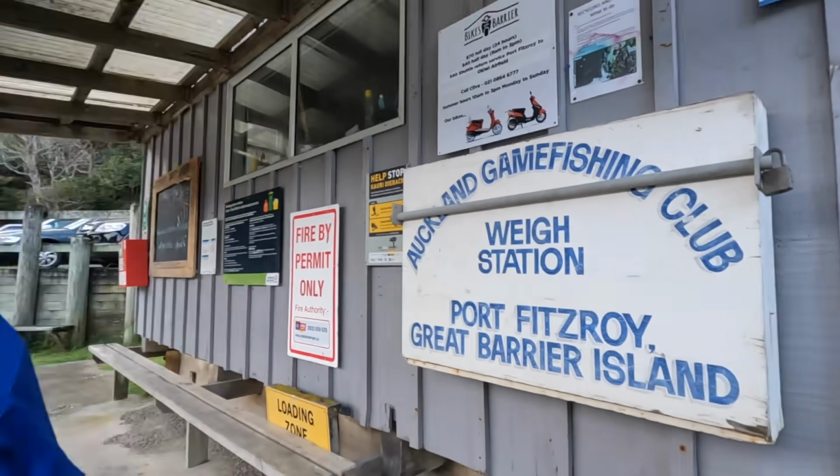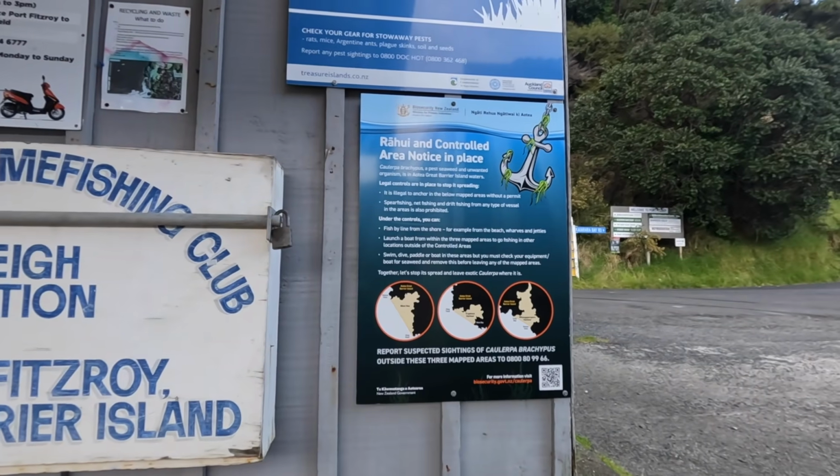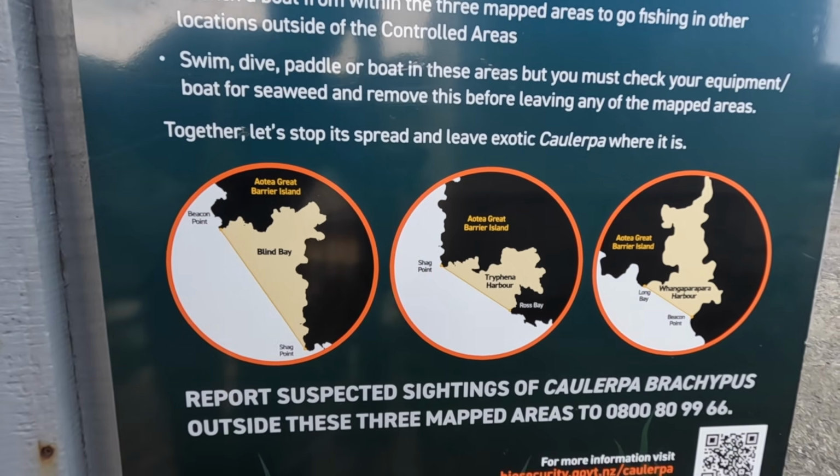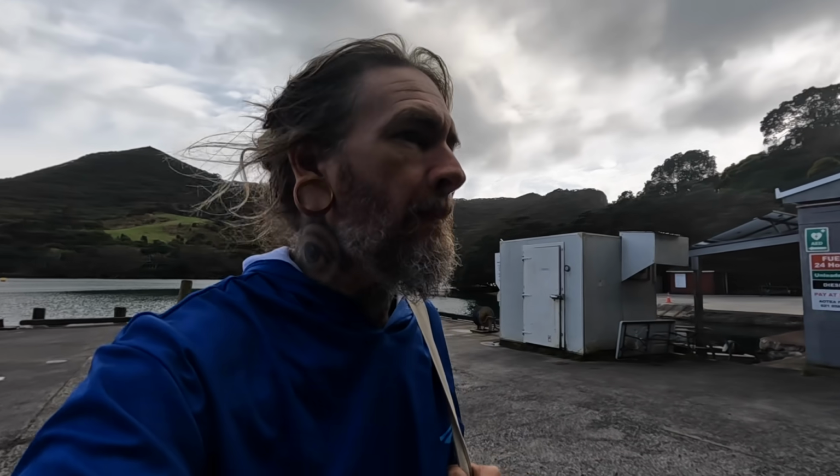Pretty quiet up here. A couple people getting fuel, but mostly pretty deserted. There's a sign about the places you're not allowed to anchor here on the island, which I'm glad is on an updated sign. Here it is. Some invasive seaweed that's happening, so you can't anchor there. I saw something on Navionics, it was from this year, that someone said there's mooring balls you can use. So I gotta look into that further, because that'd be cool. A couple of those spots I want to visit, so we'll see. Here's the sign in the road, and we're just gonna walk around.